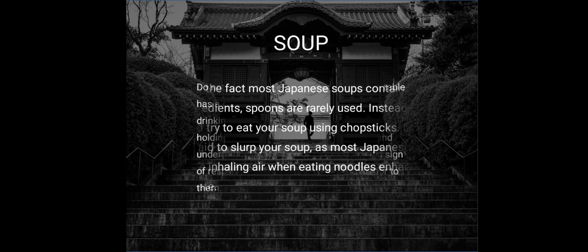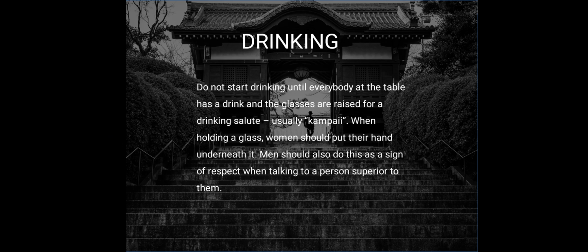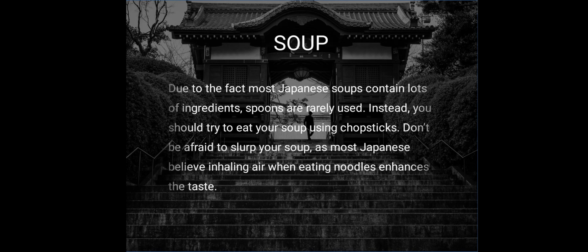Next, drinking. Do not start drinking until everybody at the table has a drink and the glasses are raised for a drinking salute, usually kampai. When holding a glass, women should put their hand underneath it. Men should also do this as a sign of respect when talking to a person superior to them. That's how the Japanese hold their glass when they drink. So always remember it if you want to go to Japan someday.